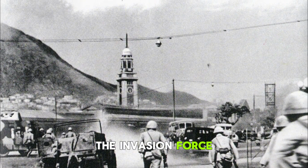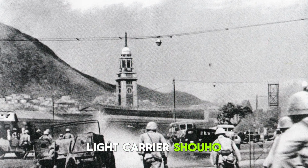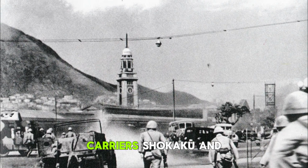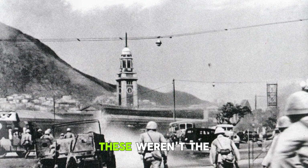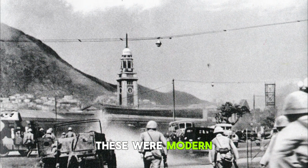The invasion force was substantial. 11 transports carrying 5,000 troops, a close support group with the light carrier Shōhō, a covering force with the fleet carriers Shokaku and Zuikaku, 2 of the most powerful warships in the world. These weren't the older carriers that had struck Pearl Harbor. These were modern, fast, heavily armed vessels, each carrying over 70 aircraft.